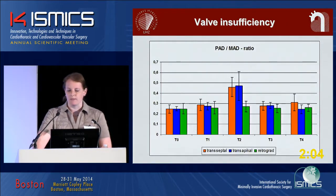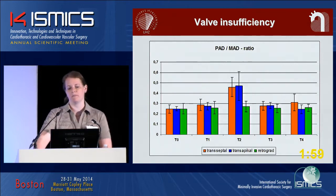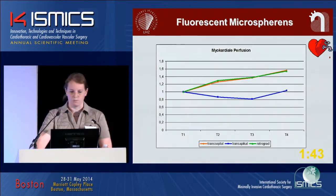And if you see here the ratio between mean pulmonary arterial pressure and mean arterial pressure, you get an idea about the mitral and aortic valve insufficiency, which was highest during sheath deployment through the aortic valve. But it recovered immediately after sheath retraction, and at the study endpoint, we had no difference between the three groups. Myocardial and cerebral perfusion were measured here.